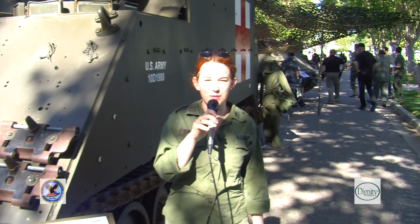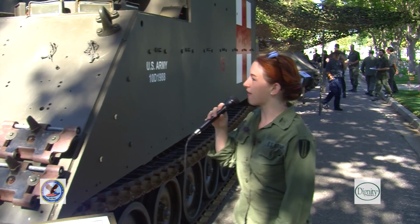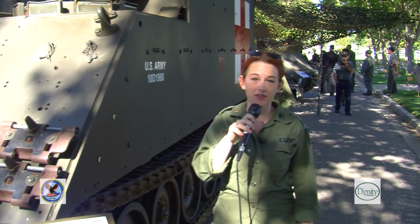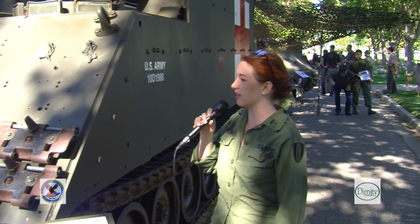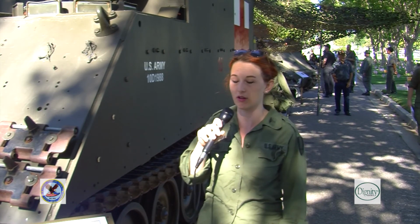Hi there, I am Amelia Thomas with the Eagle Field Foundation. I am the volunteer coordinator with the group. This is our 577, our M113 577 vehicle. This was used during the Vietnam War. It's an armored field hospital.